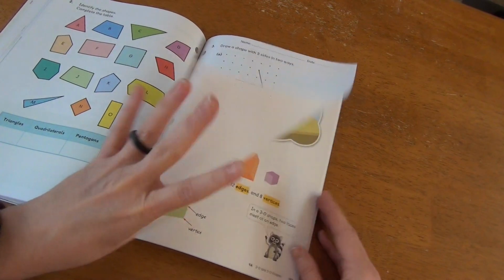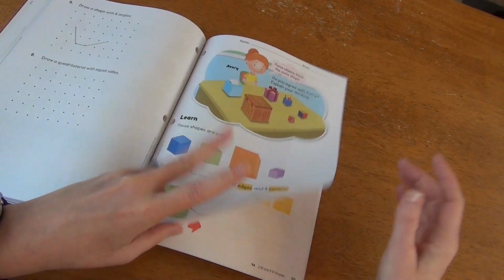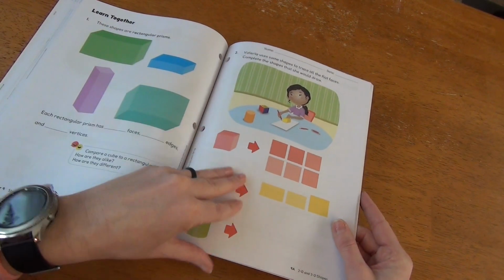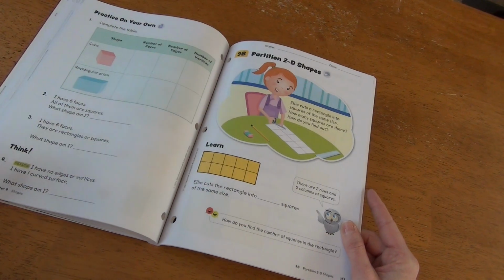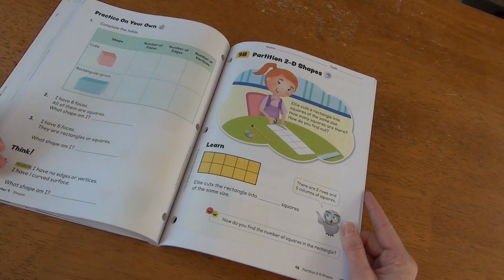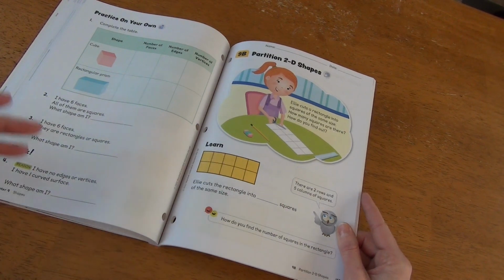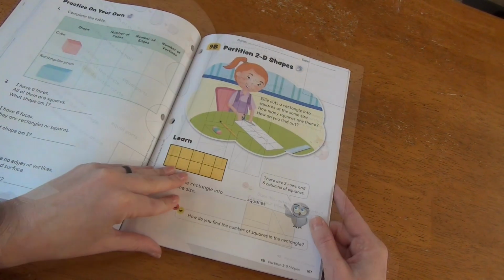It is set up just like the rest of them, where you have your look at it, learn, then learn together section, and then our practice on your own. Occasionally you will have a little think section here with a practice on your own, and this is where I have no edges or verticals. I have a curved surface. What shape am I? So they have to kind of think outside of the box to get these answers.